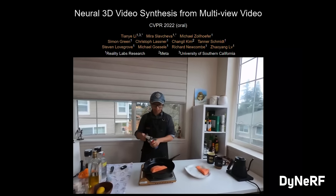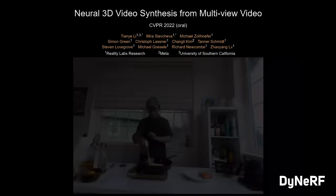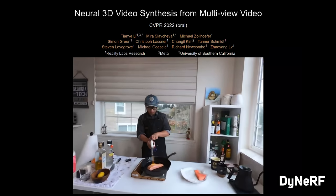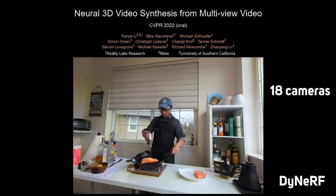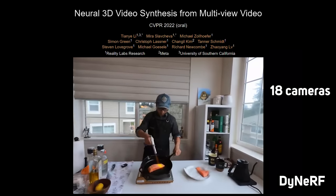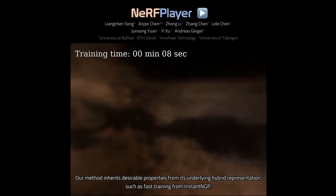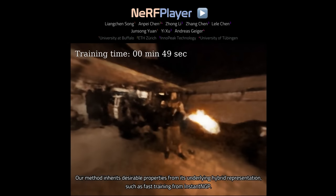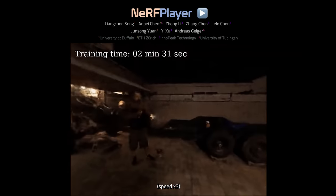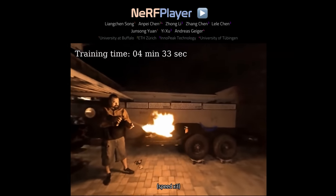It's a relatively new idea. In May of 2022, the first NeRF video, aka Dynamic NeRF, research was published. It was made using 18 cameras at the same time to capture a multi-view video to form this dynamic NeRF that can be viewed freely from different angles. Then in February 2023, NeRFPlayer stepped up the Dynamic NeRF game, which is able to render a scene with just one camera with rendering speed of 21 seconds per frame.